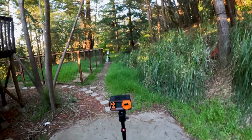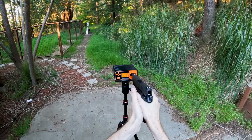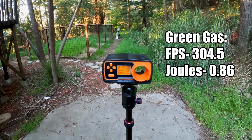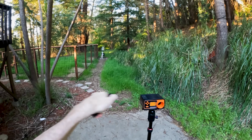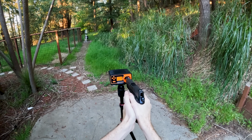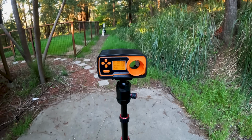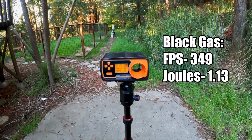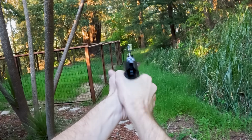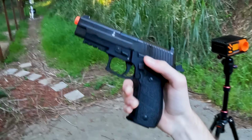Now let's go ahead and test green gas and black gas with a gas blowback pistol. All right, third shot was 304.5 FPS, 0.86 joules. Now let's empty out the magazine of green gas and put some black gas in. Damn, the kickback is crazy too. Damn, it feels super crispy. Whew. All right, the third shot was 349 FPS with 1.13 joules. The kickback is pretty satisfying as well with the black gas. You can see it move my hands quite a bit.